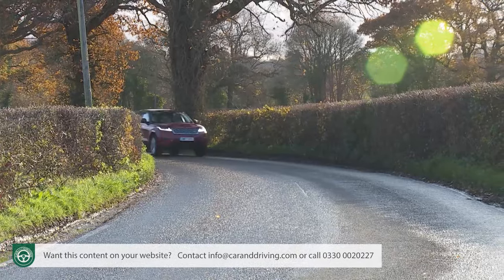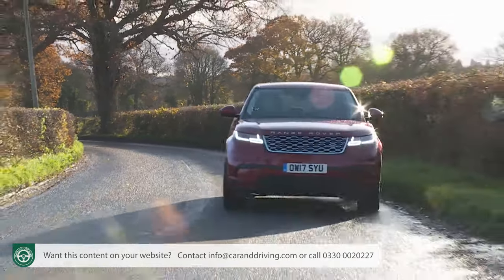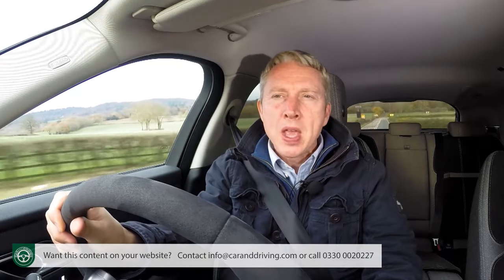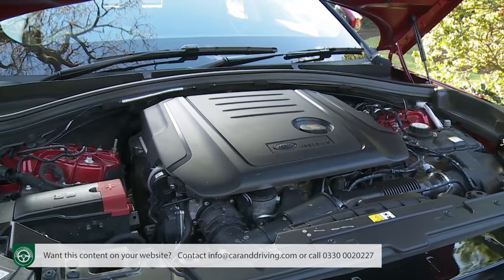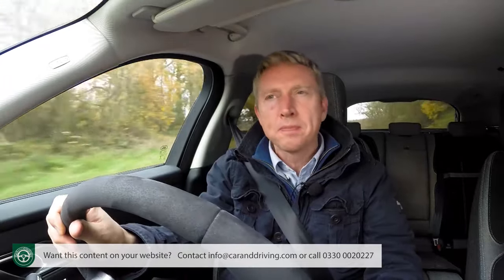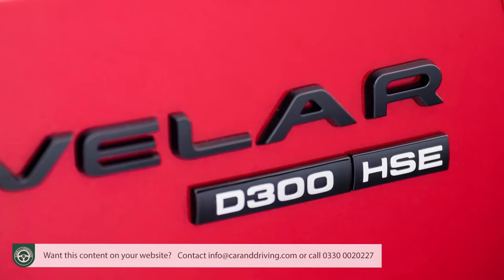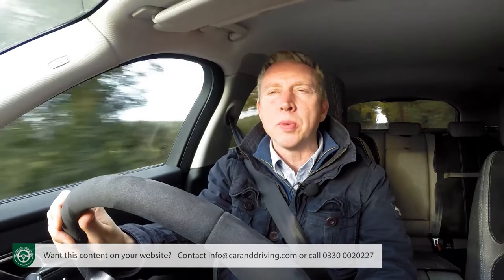Let's get to the figures, headlined by the base Velar D180 four-cylinder diesel variant, which returns 52.5 miles to the gallon and 142 grams per kilometre of carbon dioxide emissions. Upgrade to the other four-pot black pump option, the twin-turbo D240 model that we're trying here, and you're looking at 48.7 miles to the gallon and 154 grams per kilometre. The top diesel derivative, the 3-litre V6 D300, manages 44.1 miles to the gallon and 157 grams per kilometre.